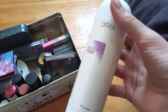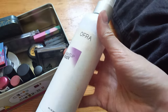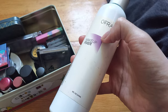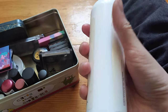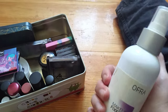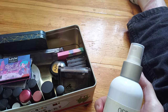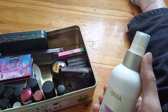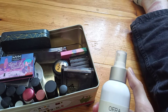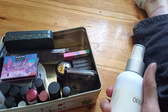And then I have, well, not just my eyeshadows left. I also have my setting spray makeup fixer from Ofra. I haven't heard about them from any Anglos, so I would assume that they're more of a European brand. I don't know where they're from. This works fine. It's not phenomenal. It doesn't completely set your makeup forever until you wash it off. It does kind of a half-assed job. It does that half-assed job very reliably, and that's fine for me.